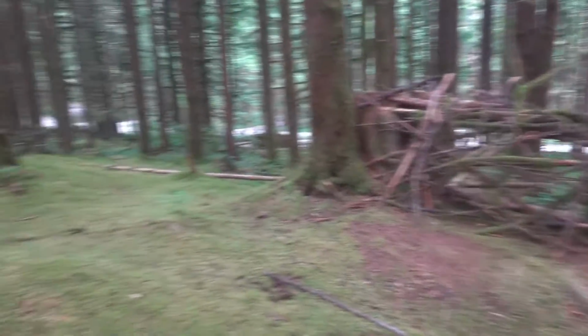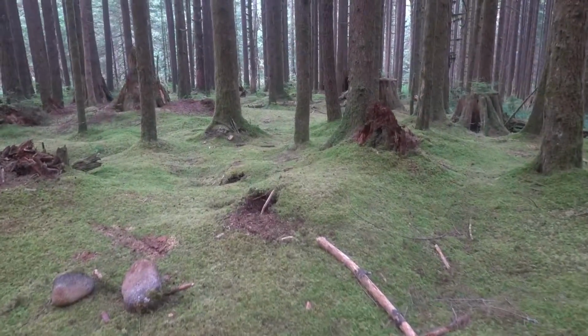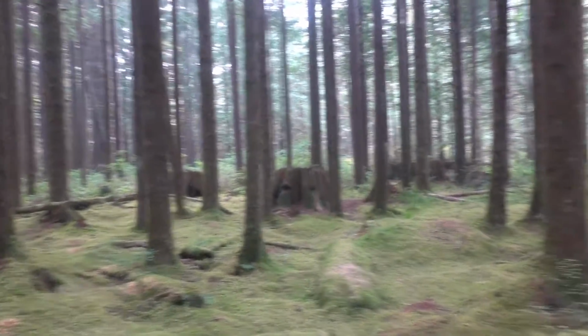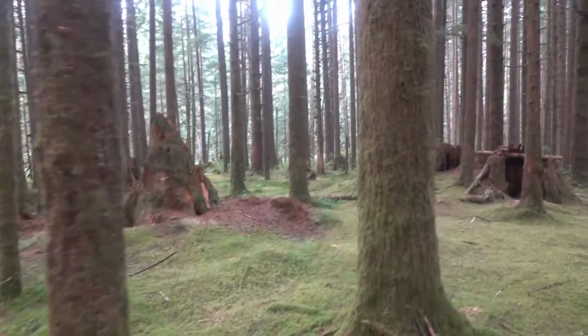Yeah, let's walk over here. I seen another little stump with a thatch roof on it. Yeah, literally signs of them everywhere around here. You just can't miss them.